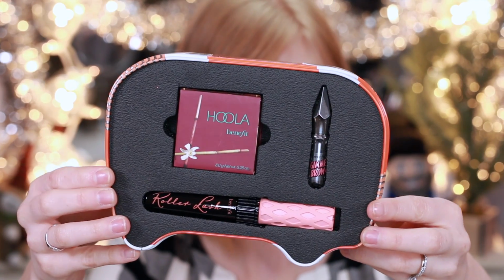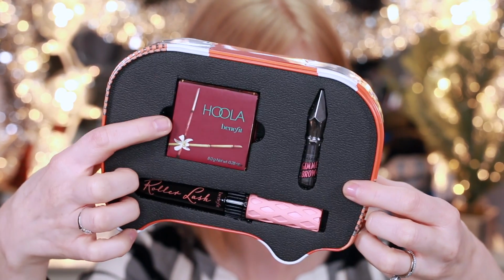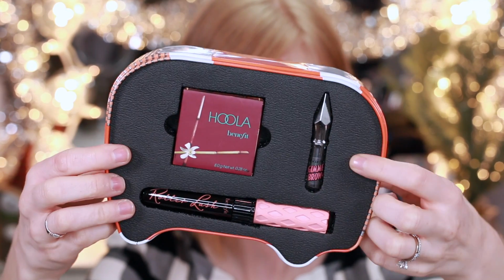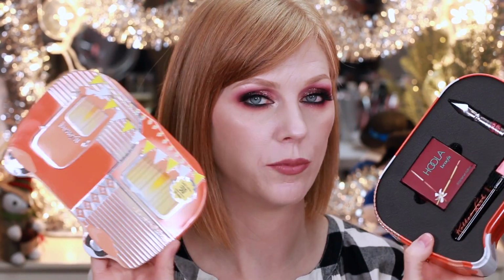So inside you get a full-size Roller Lash mascara in black, a full-size Hoola matte bronzer, and a full-size Gimme Brow gel in shade 3. It all comes in this adorable and reusable tin, so you can keep all your treasures inside. So this little set is giving you pretty much all the staples that you need for any level of look, whether it be full glam or natural.